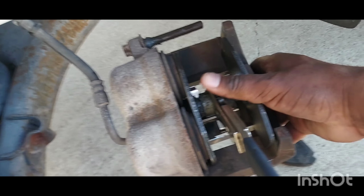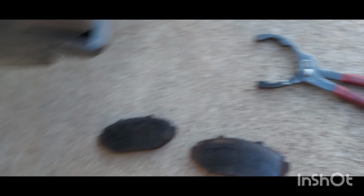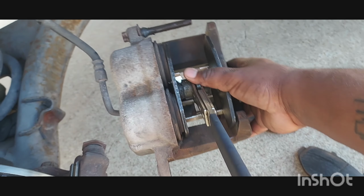All right, so pretty much what just happened was I tried to use like a little cheat code and use that oil filter wrench. That did not work. So I ended up having to use the correct tool that I was supposed to use in the first place.